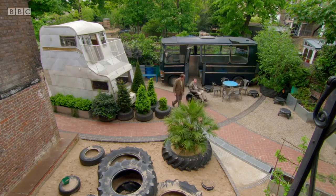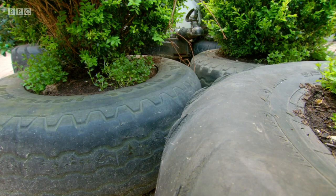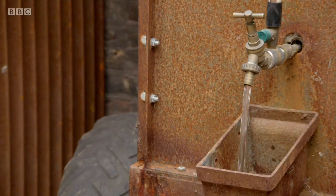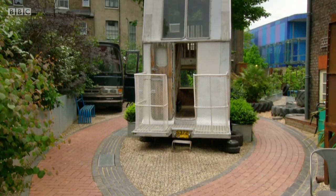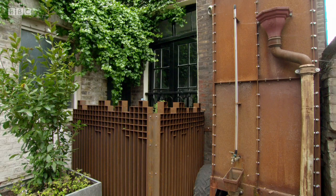Daniel, this is such an amazing space. I mean, it's not really what you would expect from a Tudor house, is it really? No, absolutely. It's quite a contrast. Part of the brief was to create something that referenced the 20th century history of the site. It was formerly a car breakers yard, so elements of using vehicles and metal and rusty metal around.